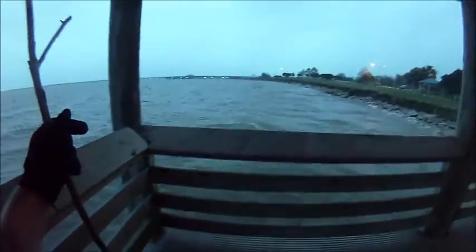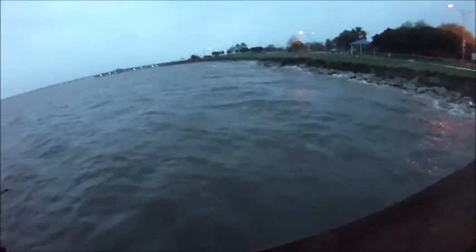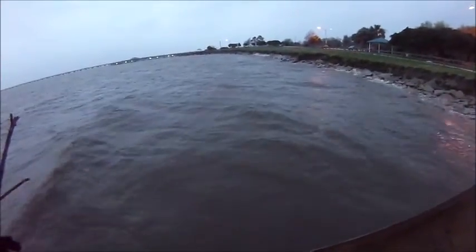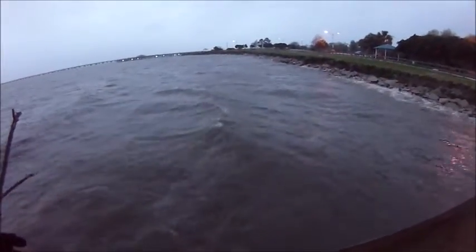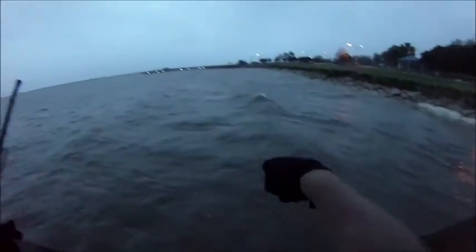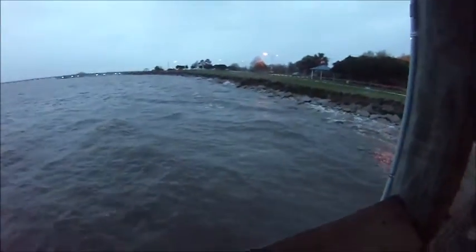Be in a boat out there. Just watch the waves crackle the shorelines. Look at that big one. Oh, look at that one. Oh, mama. Oh, here comes. Look at that. Look at that.